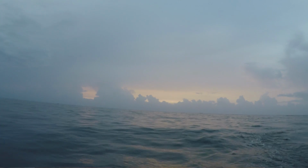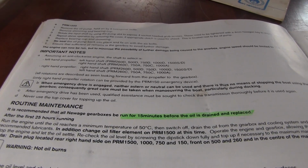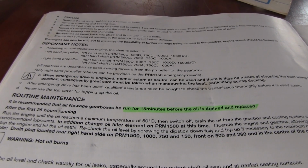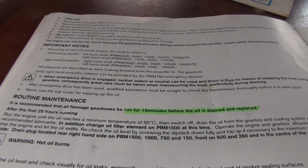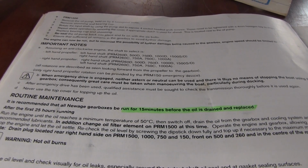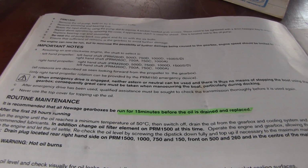And now we're here at anchor in Portobelo, and I am just about to change my transmission oil. Yep, that's about it. So it's saying run the gearbox 50 minutes before the oil is drained and replaced. So it needs to be up to temperature. Alright, so let's start with that.